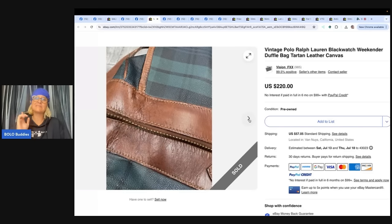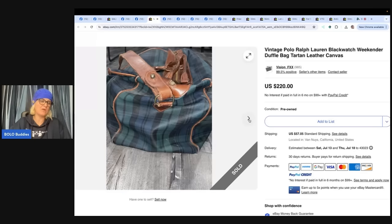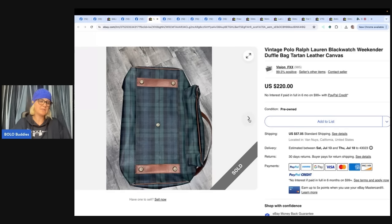In the bag, you guys, vintage Ralph Lauren can be a big money bolo. If you see vintage Ralph Lauren, look it up. Some of it can go for hundreds to even thousands of dollars. I think I have a video on Ralph Lauren big money bolos. The skein, the bears. If you see skein or bears that are vintage, look those up.